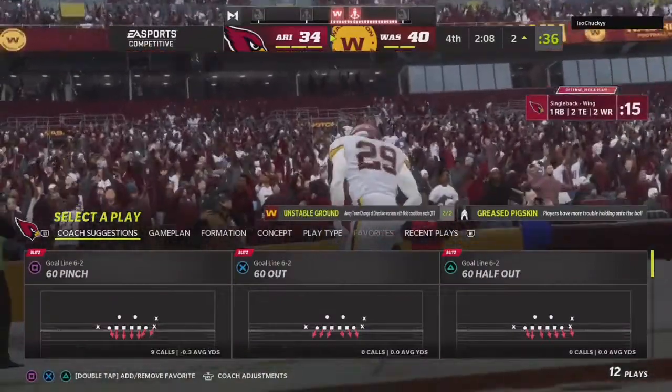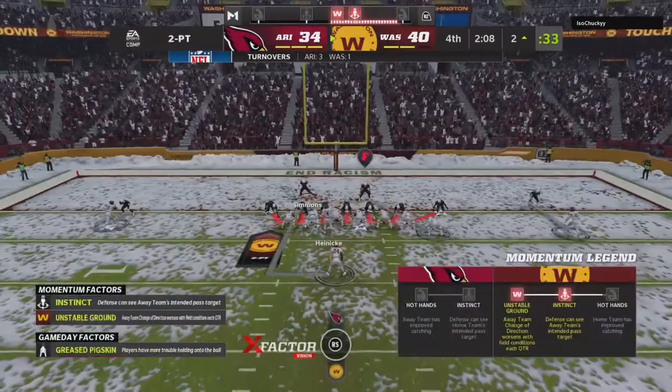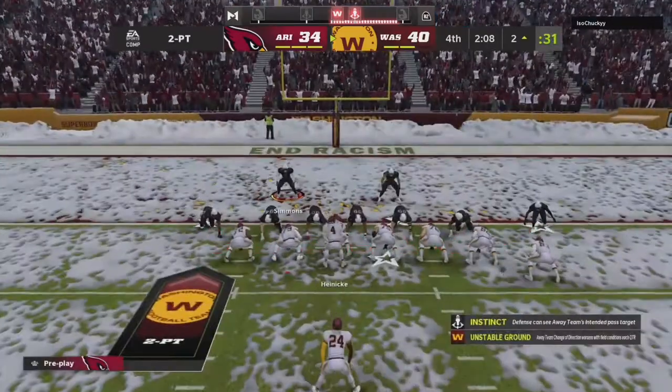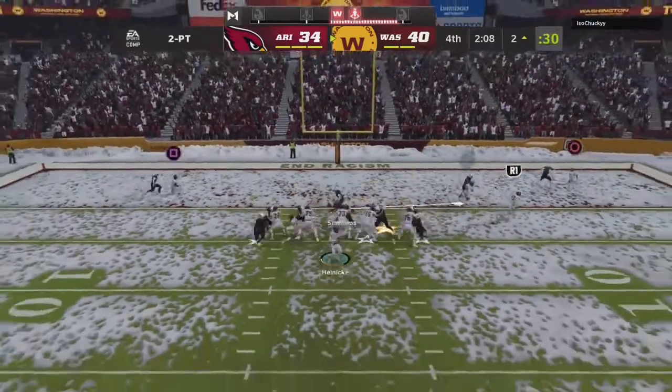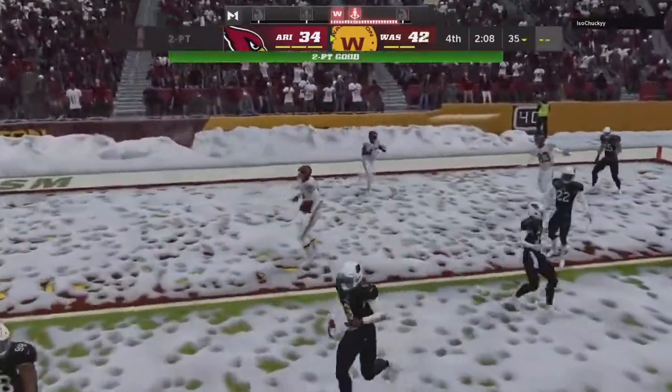In a tie game, 4th quarter, that's about as big of a defensive play as you can possibly make. And it didn't happen by accident. That was scouting right there. They've seen things that have happened before. They knew in certain situations the type of plays they like to run.